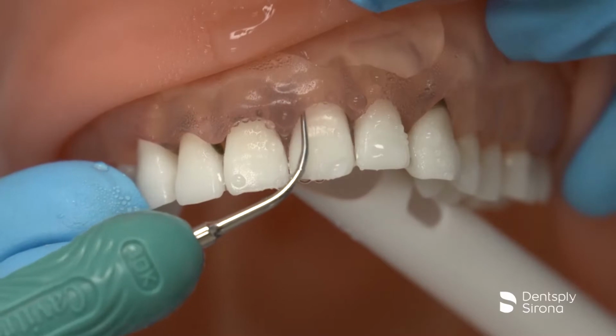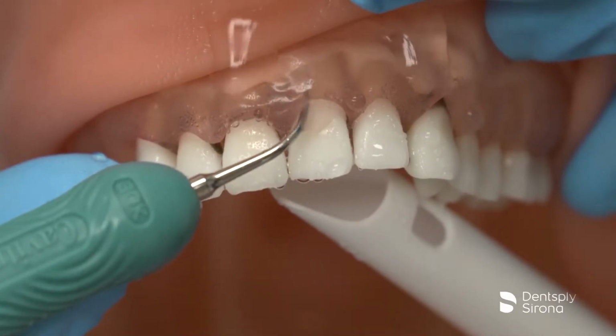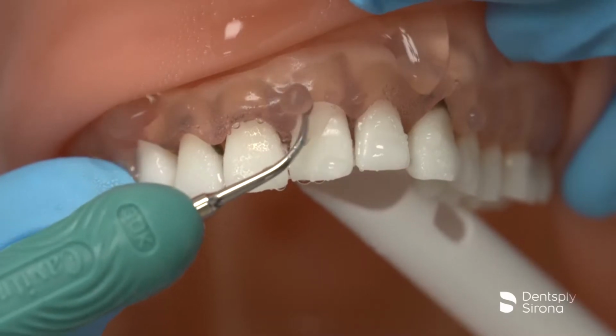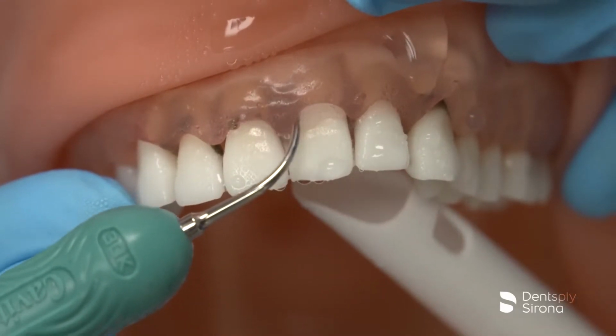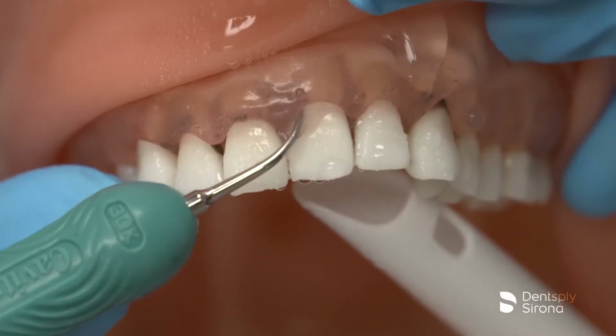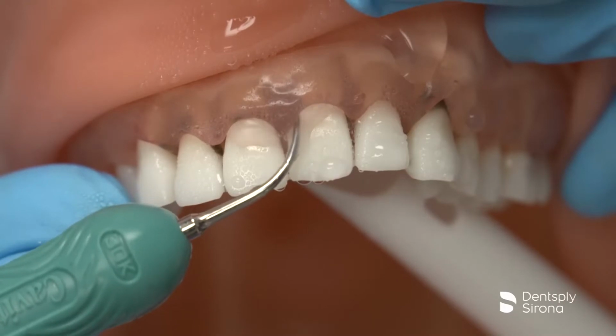As the clinician moves toward the interproximal area, it is important to angulate the insert so that 2 to 3 millimeters of the terminal end is always adapted. Following the vertical orientation, the clinician will adapt in a transverse approach under the contact areas for complete debridement interproximally.